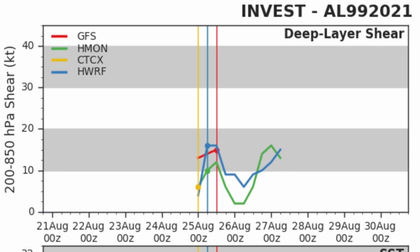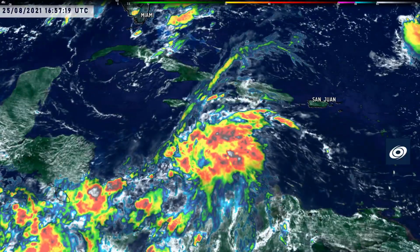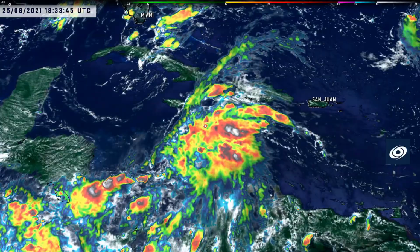Certainly the models that RAM uses on this current interface. Of course, the models do pick it up, but they haven't assigned it to the actual invest yet on some occasions, so we don't actually have the graphics to support that just yet. But when you look at the models in isolation, then you'll see that most of them have this system developing in the Gulf. The Icon, the CMC, the ECMWF all have it.